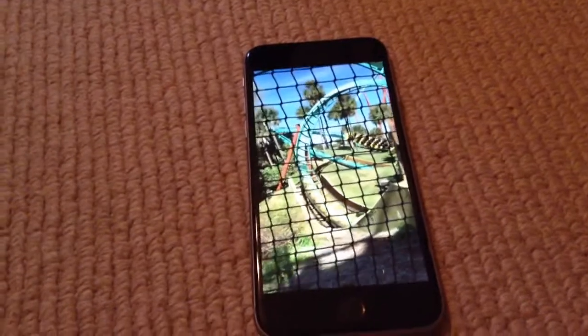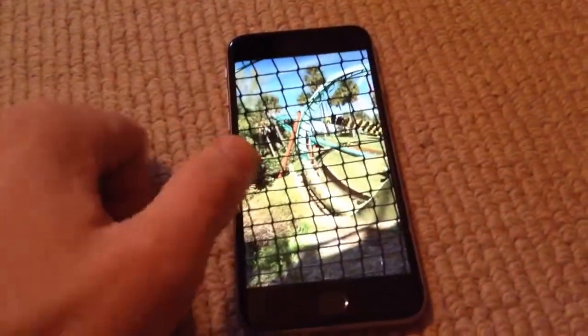Guys, this is part 2, finishing the review. My video is still playing from the last video. But anyways, that's a cool feature. I really like the slow motion.